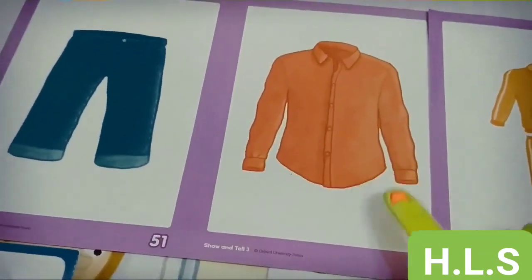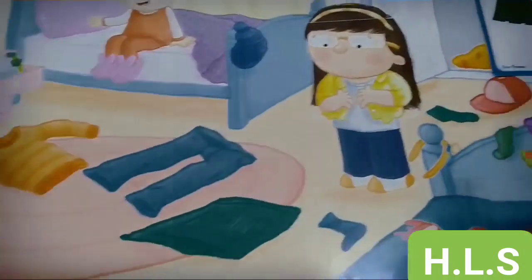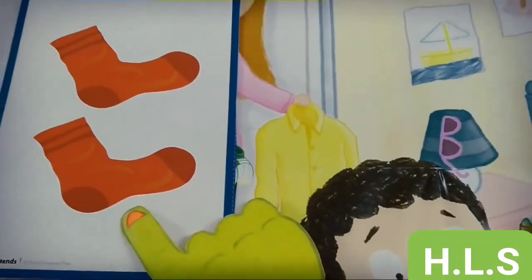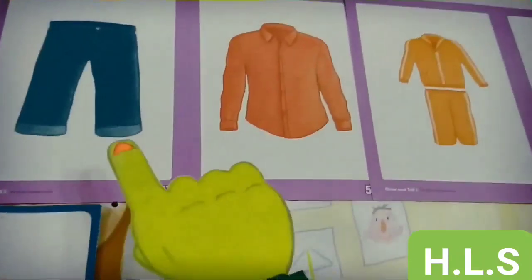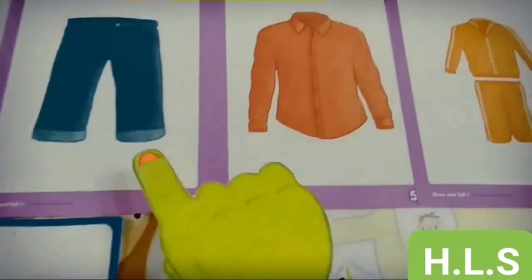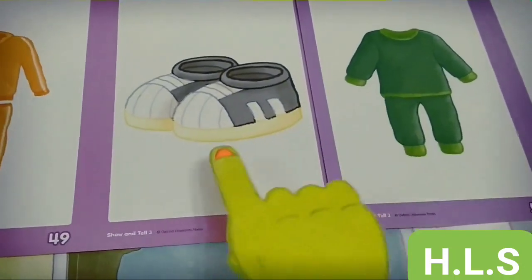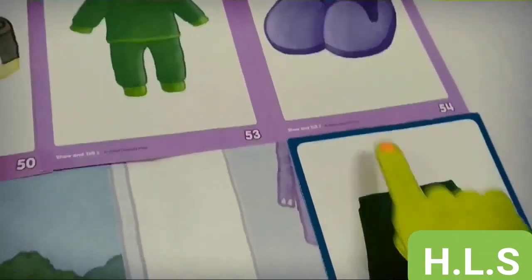Look at the floor. We have here jeans. Repeat after me. Jeans, shirt, jeans. And look at the socks. Where are they? They are here. Socks. Repeat after me. Socks. So, KG, let's say all of them again. Socks, jeans, shirt, tracksuit, sneakers, pajamas, slippers, skirt.